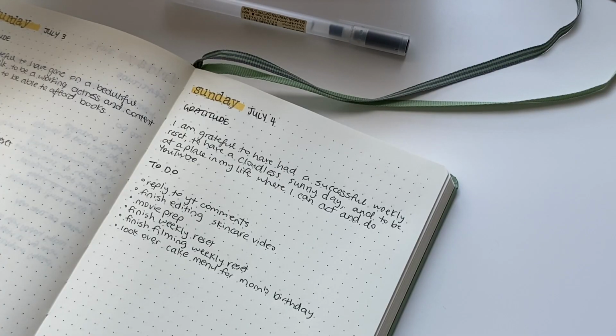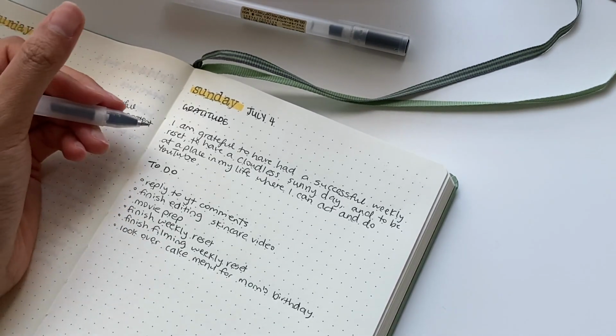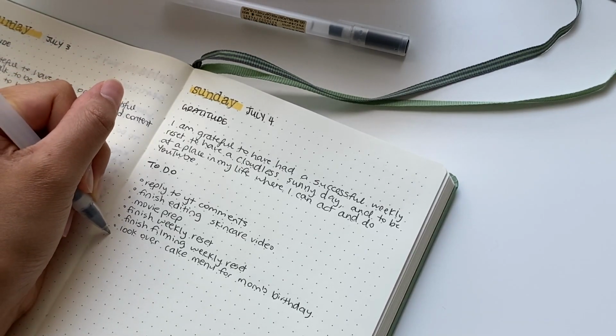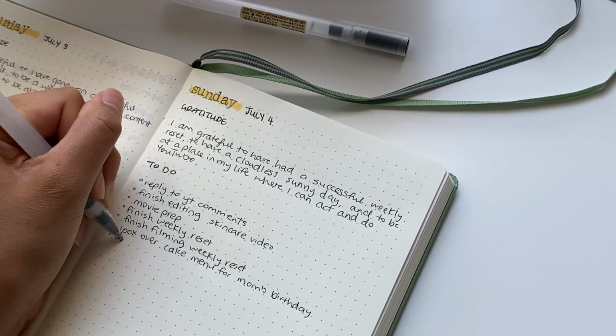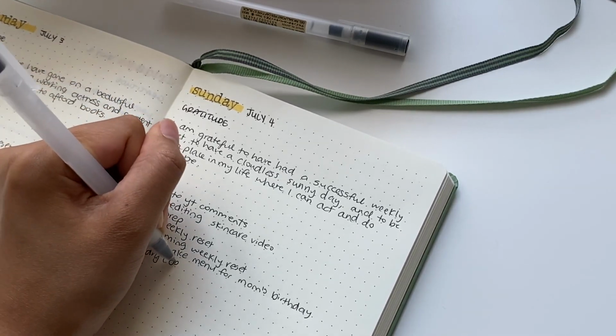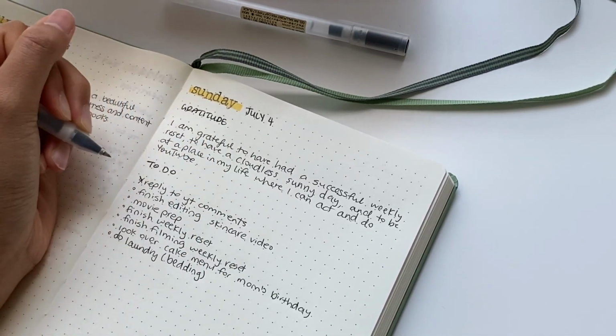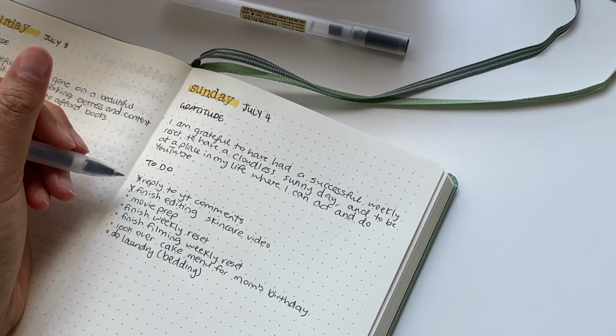Alrighty, so right now we are looking at my daily log. So these are the to-dos that I have down for today, and let me just cross out what I've completed. Oh, also I forgot to add one actually. Do laundry, bracket, bedding. So I've replied, I've finished editing, I'll leave these as is.